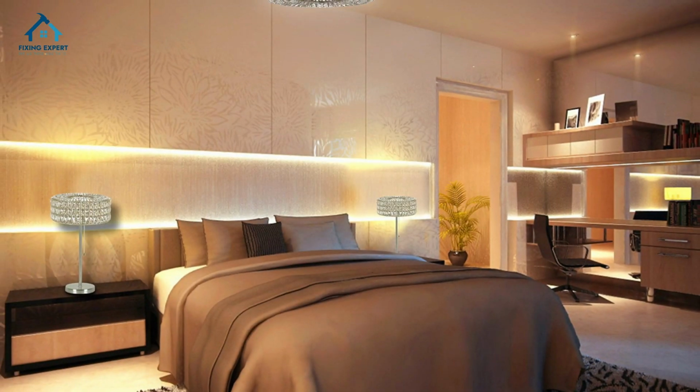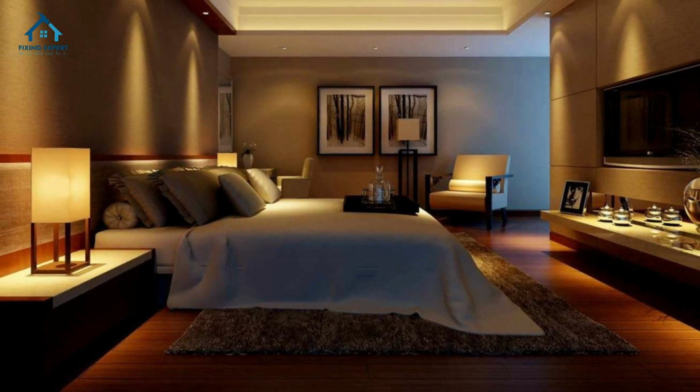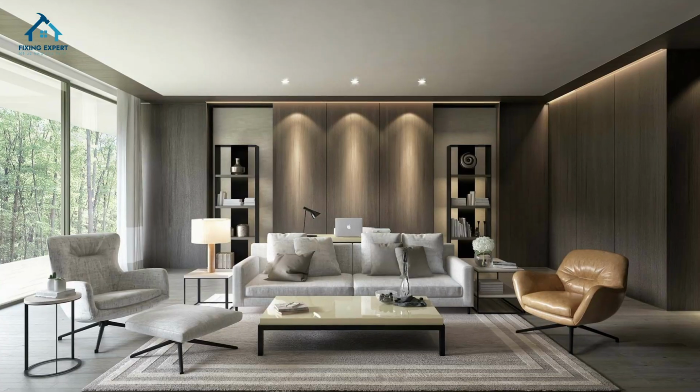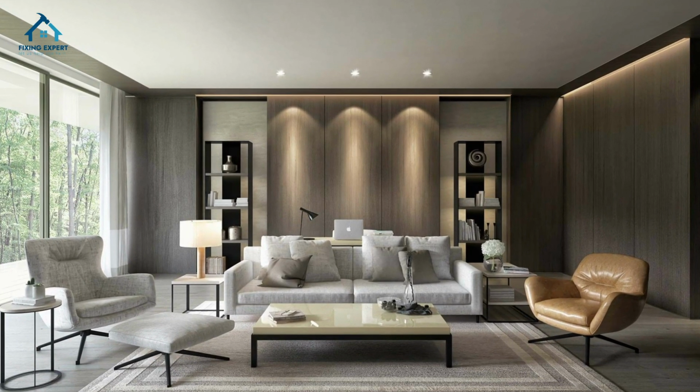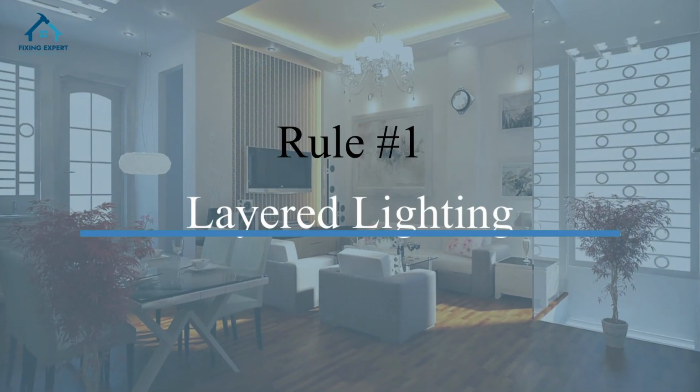One of the most common mistakes in lighting design is insufficient lighting. A dimly lit room not only affects visibility but also makes the space feel dull and uninviting. It's crucial to assess the natural light available and supplement it with appropriate artificial lighting sources. Rule 1: Layered lighting.